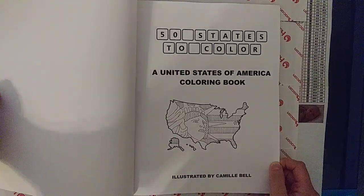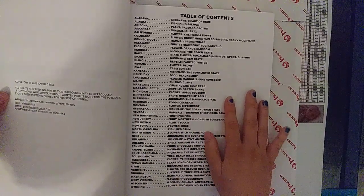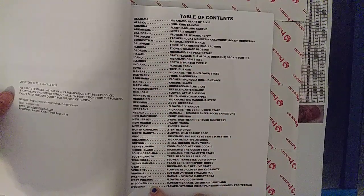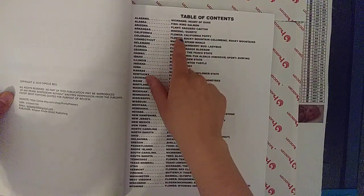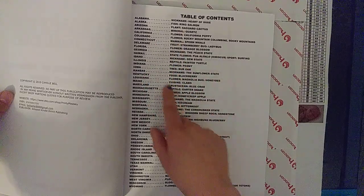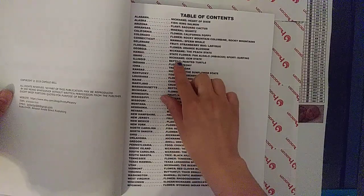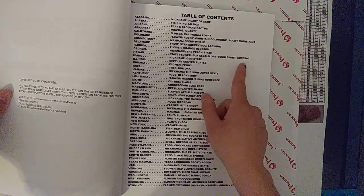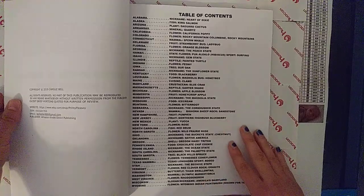So this is just the interior title page, copyright page, and then right here we have the table of contents because there's a lot of states, and I list everything, like the insignias that each state has that I included in the illustrations. So for example, Hawaii's state flower is the Pu'alaualo hibiscus flower, and their sport is surfing, and so those things are integrated into the illustrations.